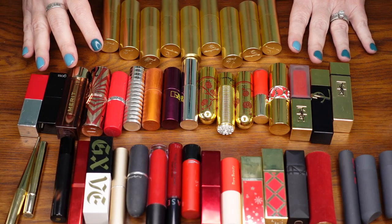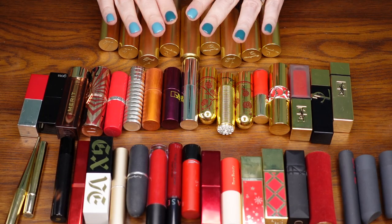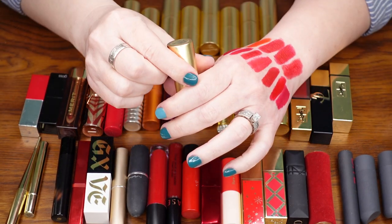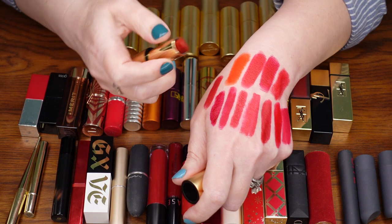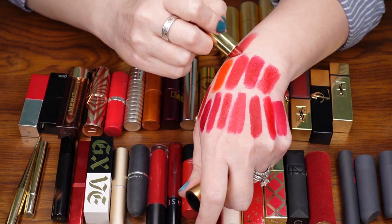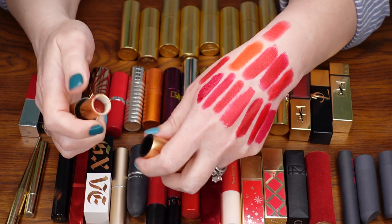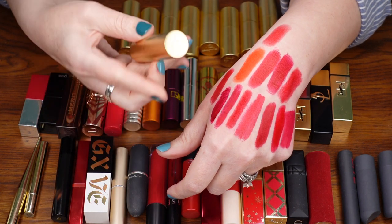All right, did a little rearranging. These are all of my Lisa Eldridge lipsticks. These guys aren't going anywhere, but let me swatch them for you. I love this one. This is Palazzo. This is the luxuriously loosened red. This is the red that my 15-year-old asked for her birthday, so I got her her own. I'm glad because she was always stealing mine.